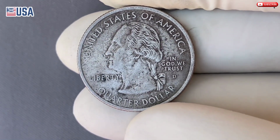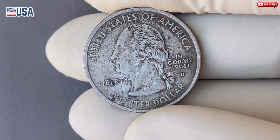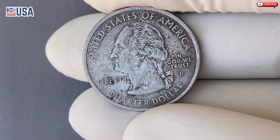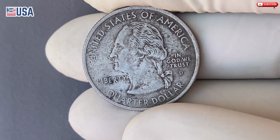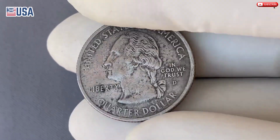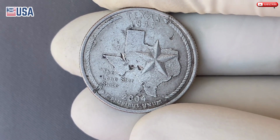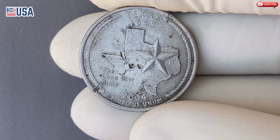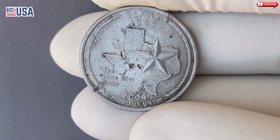Then there's the off-center strike, where the coin's design is not properly aligned and ends up pushed to one side. These kinds of errors are visually striking and instantly recognizable, and depending on how far off-center it is, the value can shoot up significantly. Another prized variety is the die crack error, where you might see raised lines or marks on the coin caused by a fracture in the die used to strike it. These cracks can create wild patterns across the coin, and no two are exactly alike, making each one a one-of-a-kind collector's item.